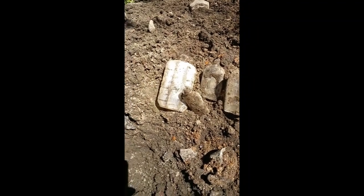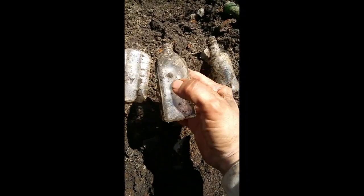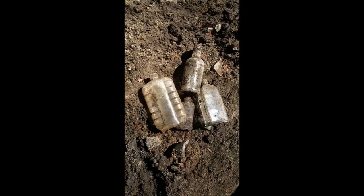Well, I'm on my way out. I came up with just these small little bottles. None of them interest me at all. This one's broken too anyway. But I don't know what that was, probably a hair tonic or something.